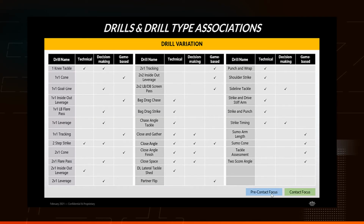Here's a quick look of all of our drills that we have in our drill library and all the fields and types of drills that they cover. As you can see, we have multiple drills that can be varied between technical, decision-making, and/or game-based.